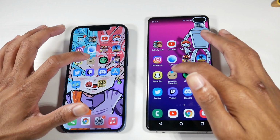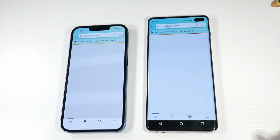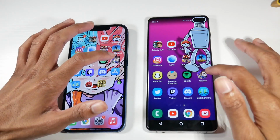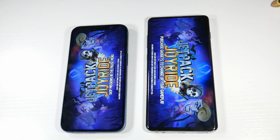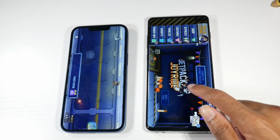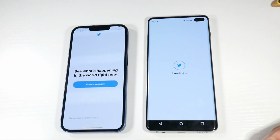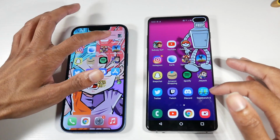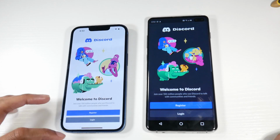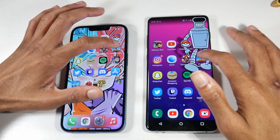Snapchat, looked like the S10 Plus loaded that up faster too. Oh wow, that was actually a tie. So as we can see, the S10 Plus is still pretty fast. Super quick here on the iPhone. Twitter. So again, overall the iPhone is definitely a little bit faster, but not by much here. Let's go ahead and launch PUBG here and see what we get.